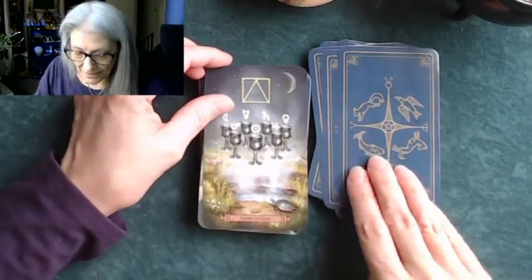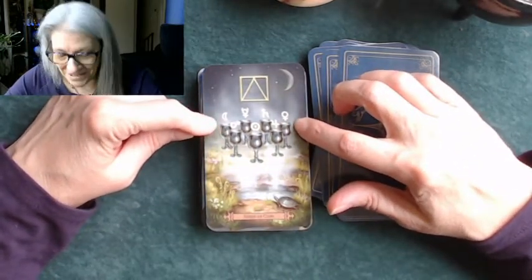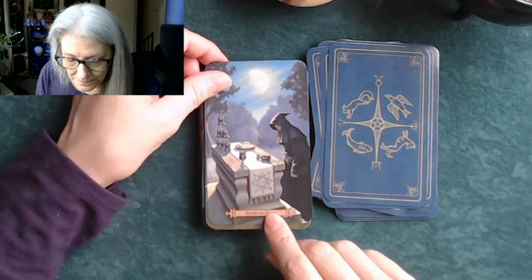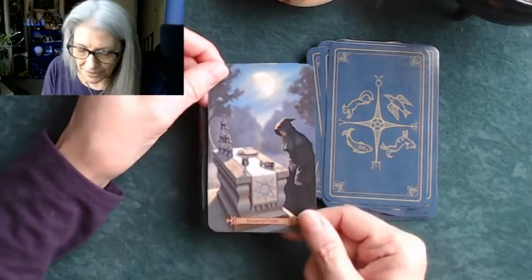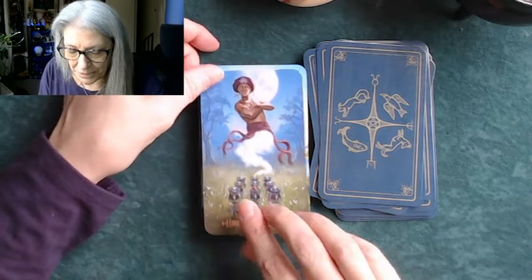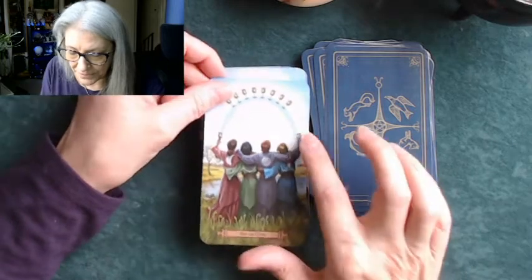That's nice. 7. Ooh, look at this one. 7 of Cups. Look at all the 7 classical planets. That's pretty cool, showing that we have all of these energies that we can choose to operate from. The 8. It's cups upside down, 1 spilled and 1 left. Certainly something dissipating. The 9, the wish card. And we have a genie popping up to give us a wish. All the moon phases there on the 10 of Cups with the sun.